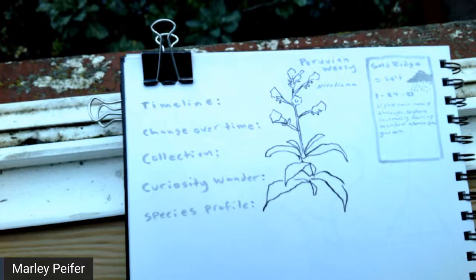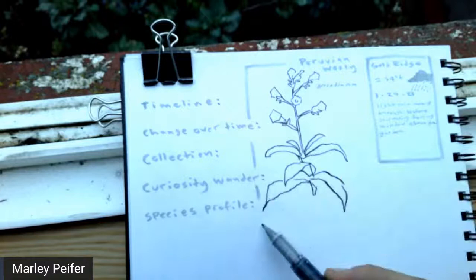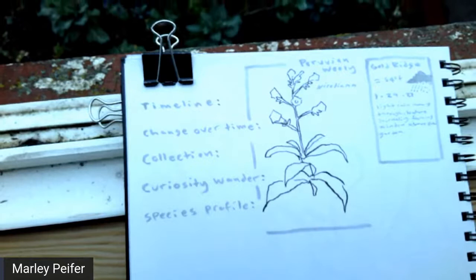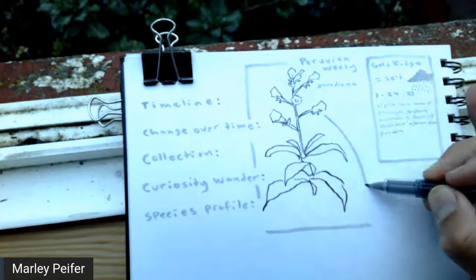But a species profile would basically be, you have this main drawing, sort of like a portrait. You have some information about it. Maybe you have a close-up. So let me do a close-up here. I haven't been using circles lately, so maybe I'll try a circle. Who wants to see a circle? Okay, what should I use for tracing a circle? Whatever, I'll freehand it. So I'll freehand a circle here and I'll just zoom in on the flower cluster. Maybe I'll make an arrow coming to it. These are all things you could do in a species profile from your window.